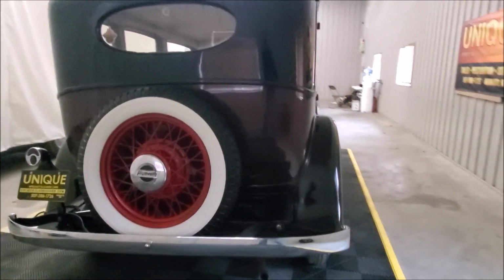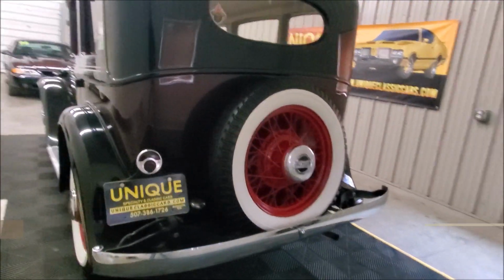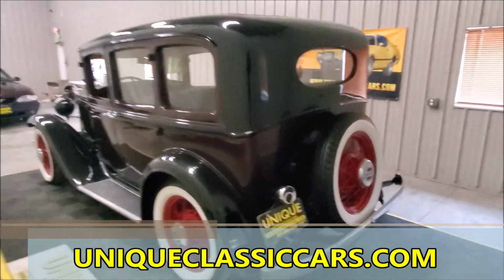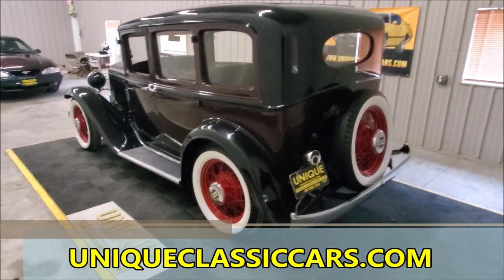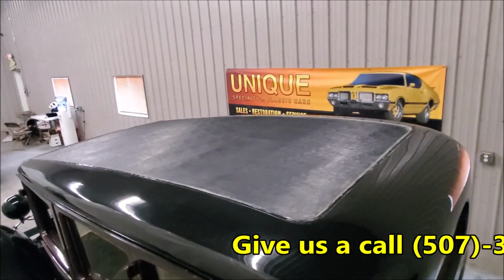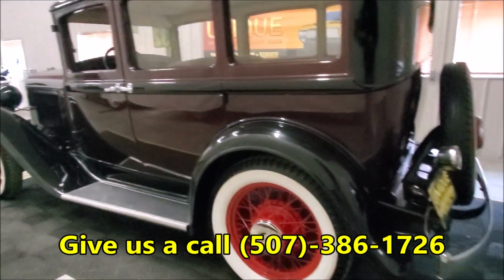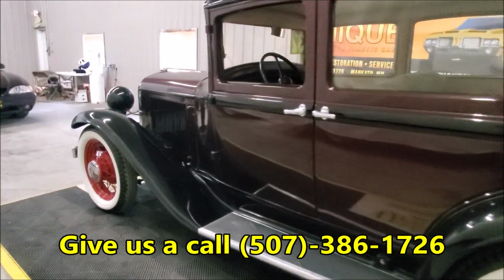Matching rear spare. Now you can see all the still pictures of this car on our website at uniqueclassiccars.com. There's a shot of the roof line. Again, excellent lines, and the fit and finish on this car are very nice.